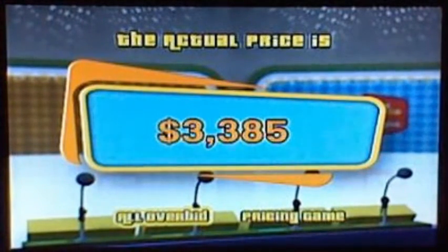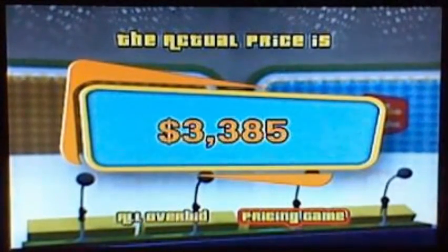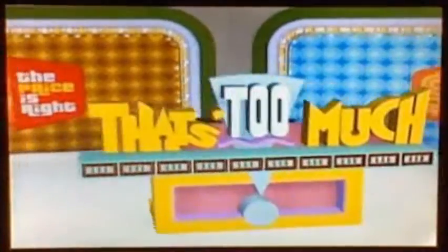And now, next up, we're going to do the pricing game for Yoshi and Birdo. Now let's see what we have for you behind those doors. Here's the next prize, Rich. It's a new car! What? Thank you, Rich. It's a Chevy Cobalt. You are going to play That's Too Much.